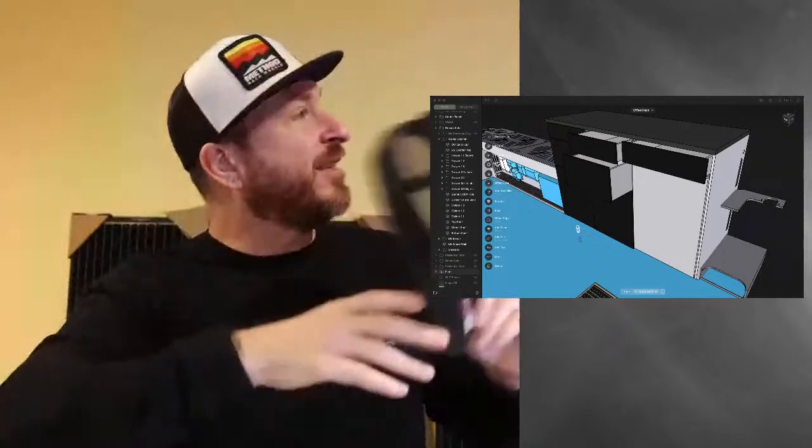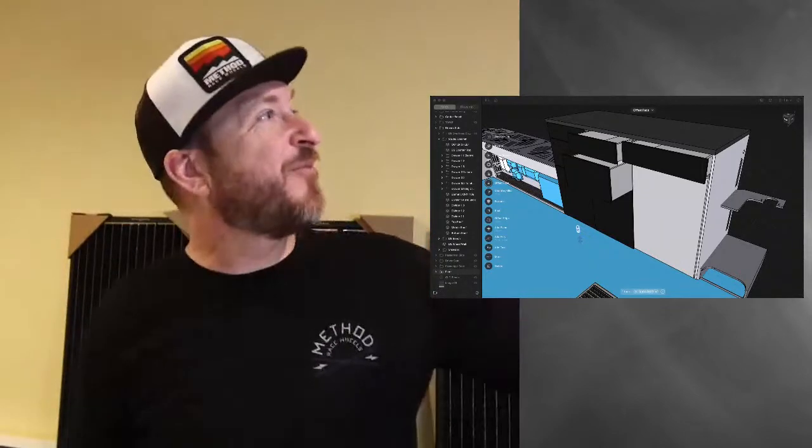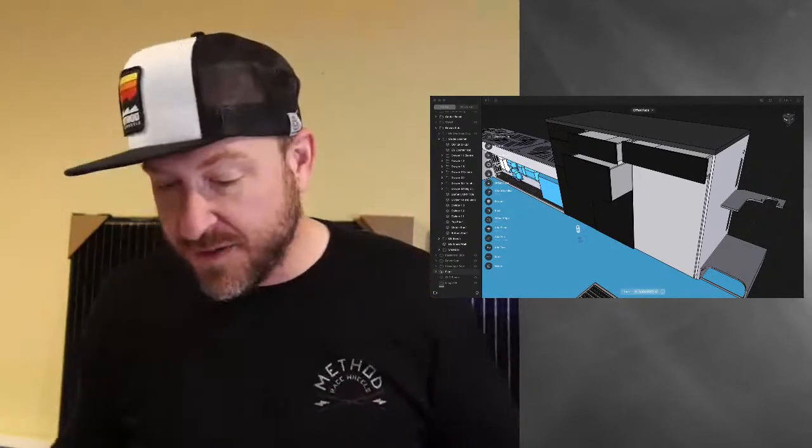Actually, it's not the last. I see two missing hats. So the next hat will go, I think, up above the refrigerator. I think there's another hat up there.